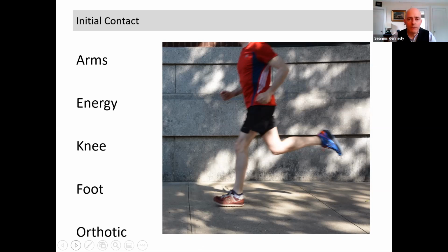So we had to change one of the shoes and go back and do it again. So the left shoe, which is just about to hit the ground there, is the New Balance. That's the left foot, and then the blue shoe is the right foot.